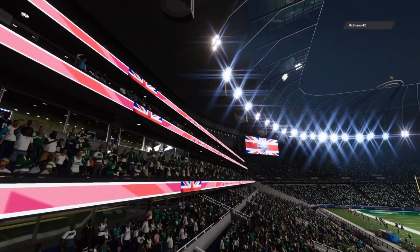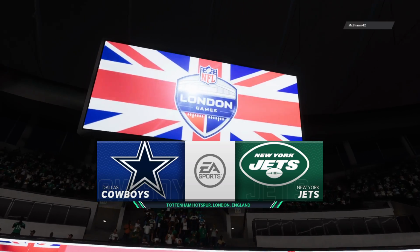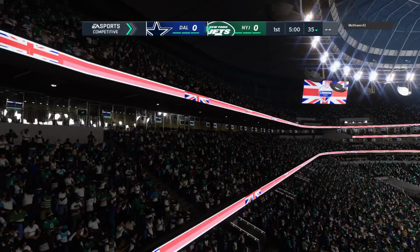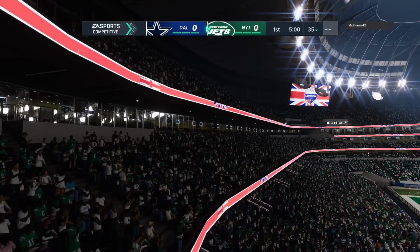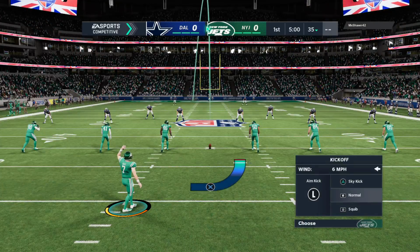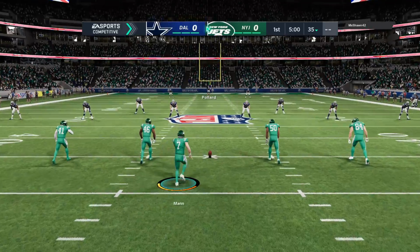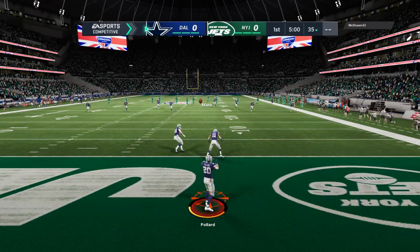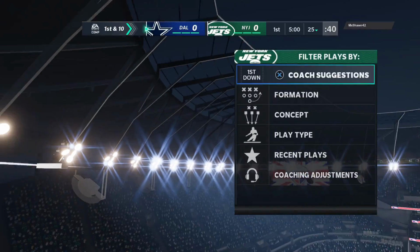Well, the NFL on EA Sports has moved across the Atlantic to the capital city of London, England. Coming up, another edition of the NFL International Series, and it should be a good one, between the Dallas Cowboys and the New York Jets. Out is the kickoff unit as they run up and send this one away. And a fair catch signaled for and taken successfully.